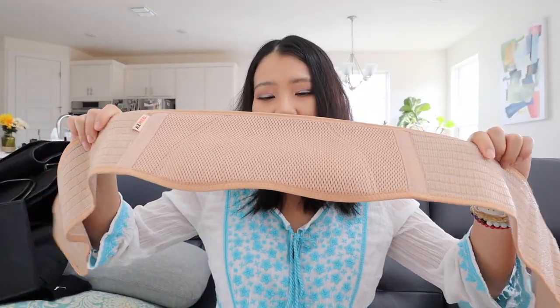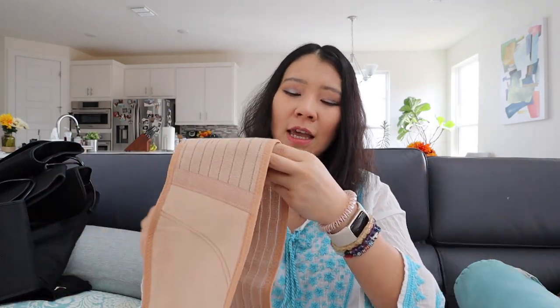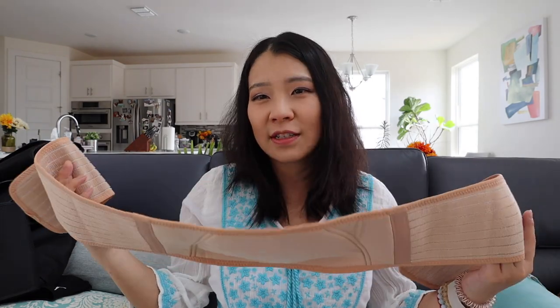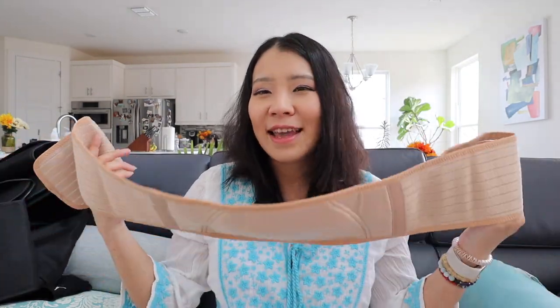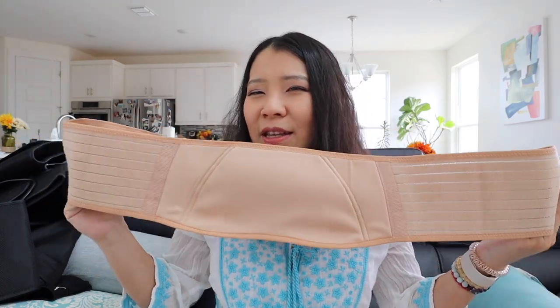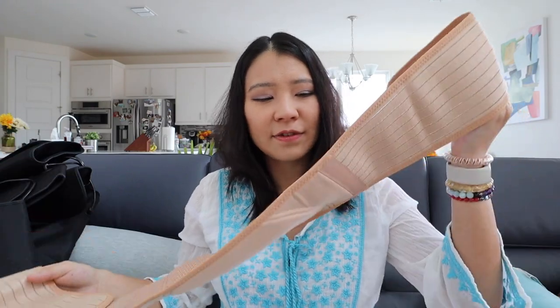My midwife told me to get this. I got this one from Amazon. Actually, some insurance covers it. After I got this one, I realized my insurance covers it, but it wouldn't help. I'll tell you why later. It's super cheap, like $25 to $30, maybe not even that much. I will link this down below from Amazon, and you can get your size.